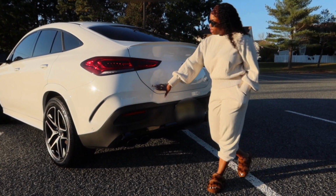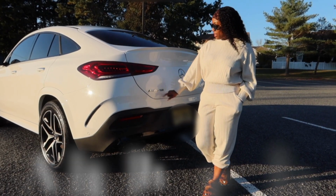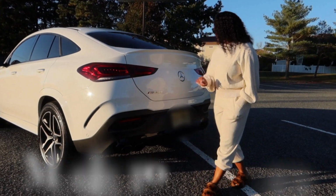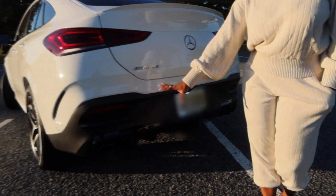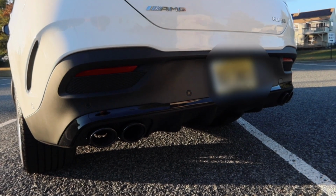Alright, so it's the AMG. I don't know what that means, but whatever. I have to figure that out. I have to read up some more because I don't know what AMG stands for. And it's a GLE 53 with the quad exhaust. Those are real exhaust pipes. Quad exhaust pipes. I love that about it.